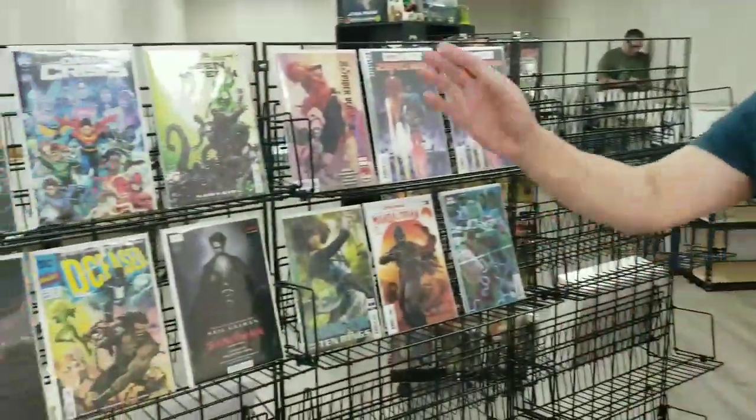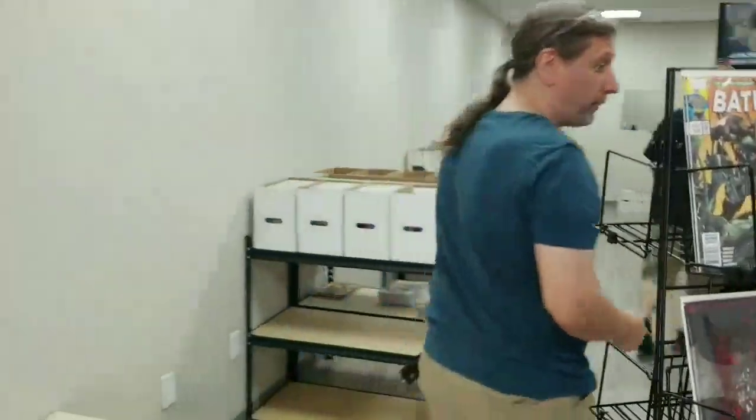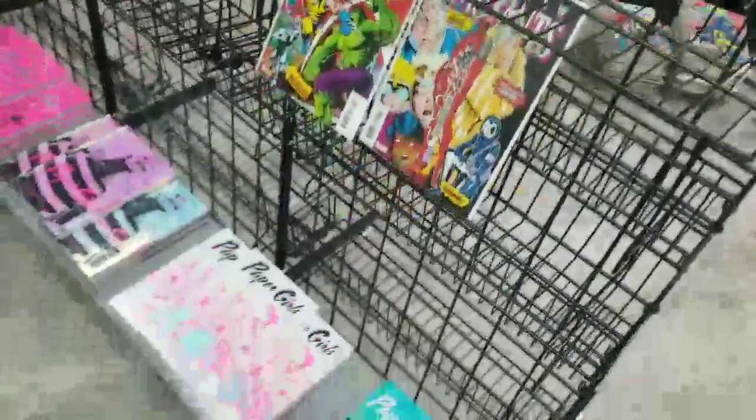Hey guys, let me give you an idea of what's going to happen when you first walk in the door. This is where you're going to pick up your new weekly comics. You're going to get your DC, your Marvel, your Independents, and you're going to walk around this corner. And if you missed comics from last week, we'll have your previous week comics right back here with your new trades and toys hanging down from here.